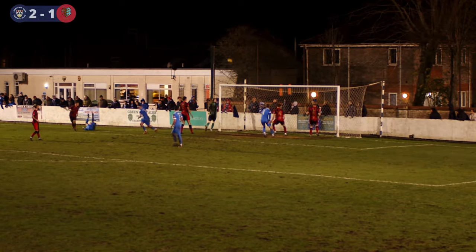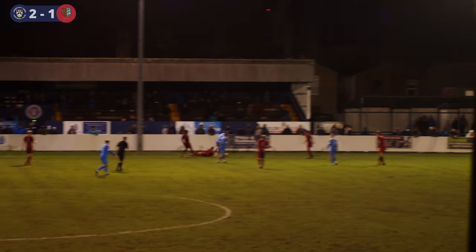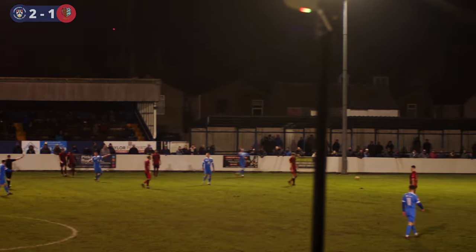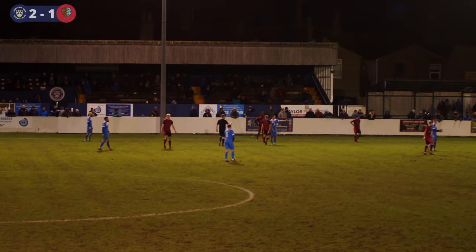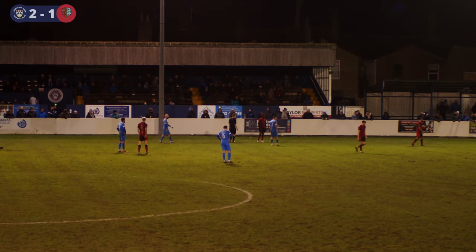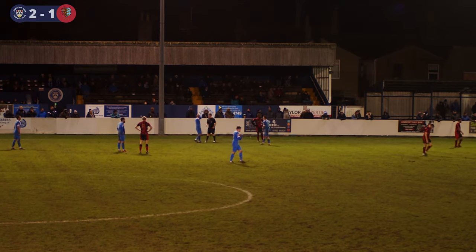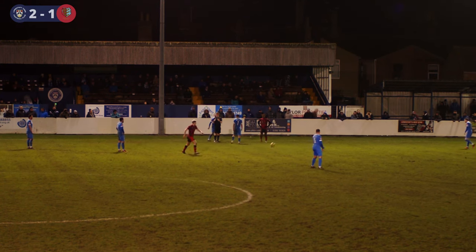Lowestoft pumping it in. Oh, it's going to be dangerous. But it's just gone behind. Lowestoft now on a run. It looked like Lowestoft was fouled. It looked like the ref gave an advantage. And Lowestoft were through, but then the ref brought it back for the free kick. So, not sure why, but there we go.